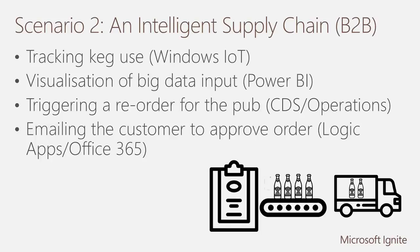We're going to show how when they swap out the keg, that triggers an event that flows through to Azure and then to the operations service, what used to be called AX, and will trigger a new reorder automatically within the ERP system. So it's not that the pub has to run out of beer, right? We never have the situation like the song, where the pub's got no beer. It's just going to be an automated process where the order comes through and automatically gets created.